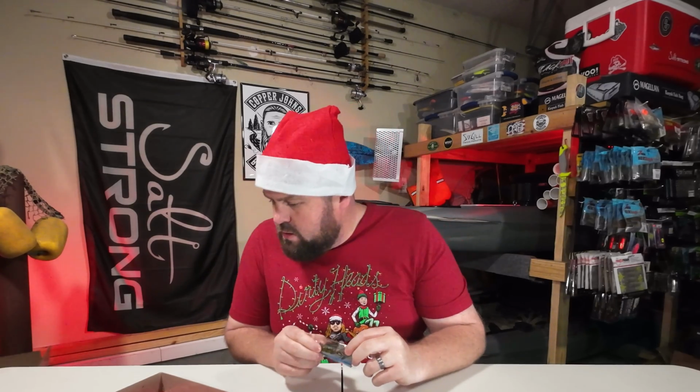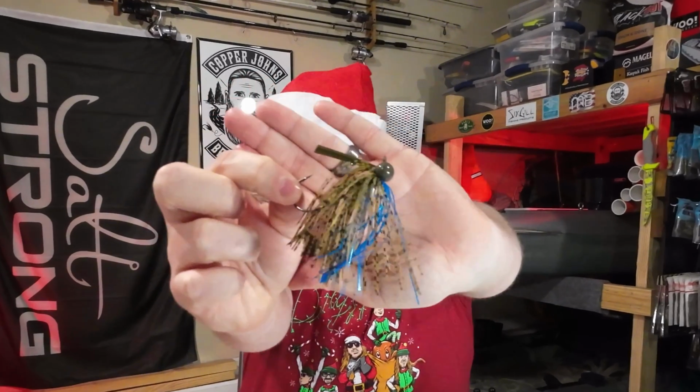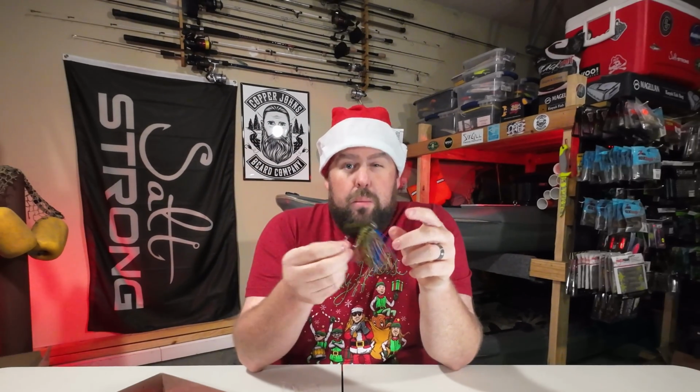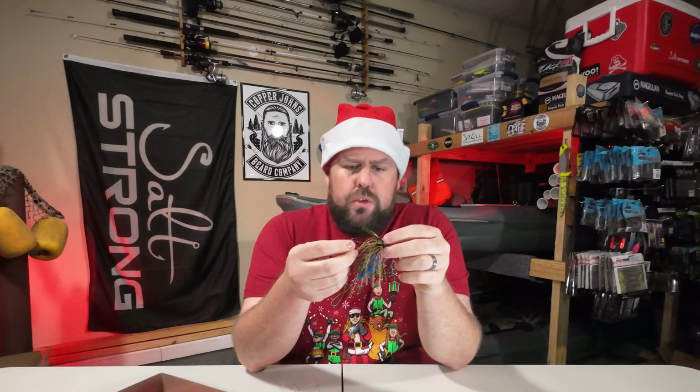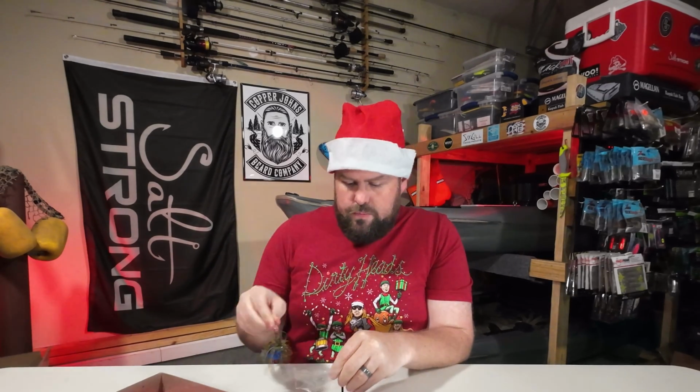And this is a Hard Hat Jigs diesel jig. I guess that would be like a bluegill color. It actually should work really well with the Yodo worms as a trailer if you wanted to, or even the saw crawls.